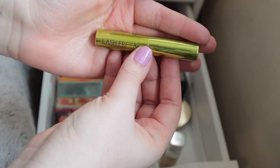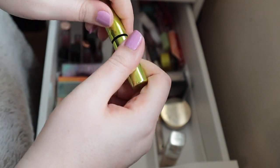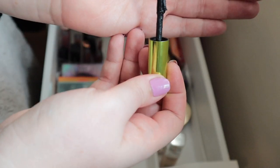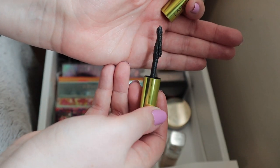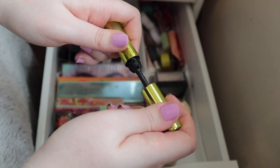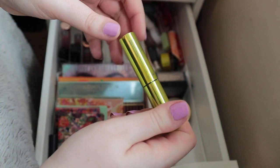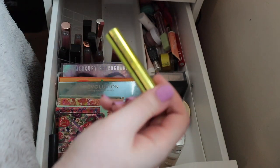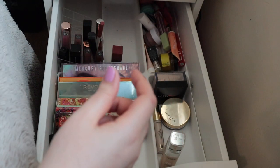The Lash Freak from Urban Decay has been one that I use if I want extreme lashes but I've got a bit more time, because you kind of have to work with this. It's got the most random brush ever, but it's not a quick fix. This is one that you have to build and separate and work with, but once you do, your lashes look insane. So this is a good one when I've got a bit more time.